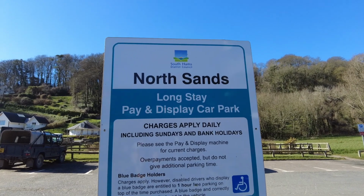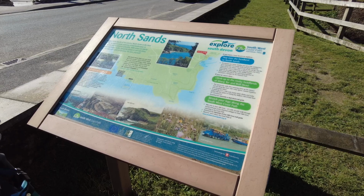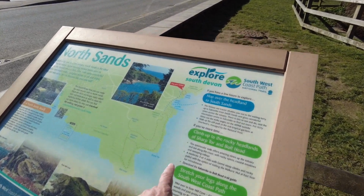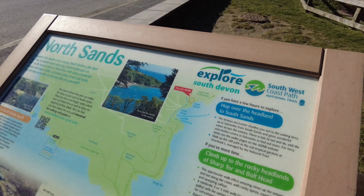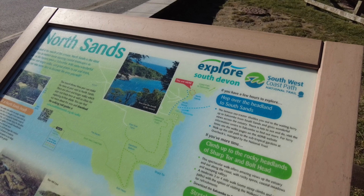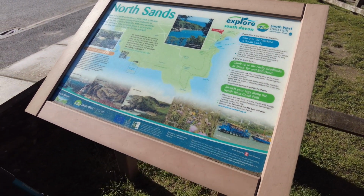Where are we this morning? Good morning from a very sunny Salcombe. We've parked up this morning. We're going to do a 6-mile walk along the coast. We're not quite in Salcombe. Salcombe's more over here. We're at North Sands. It's where our walk starts. And we can explore some nice countryside and coastline.